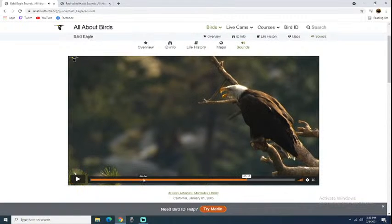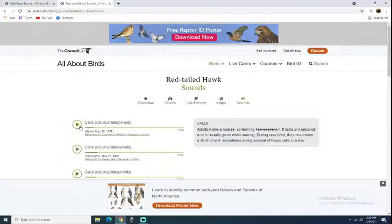So that's cool, but maybe not. We'll do the red-tailed hawk when we're ready. Has anybody ever heard a bald eagle? Keep your ears open. I don't know. Got an ad first. It's a free website, so you will have ads. Alright. So the red-tailed hawk.